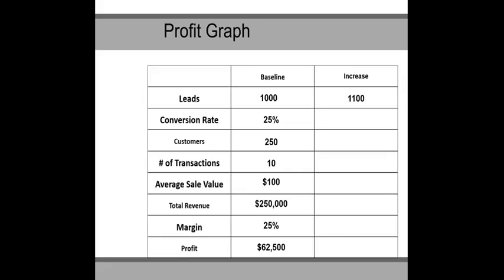With all these conversion strategies working for you, would you agree it would be easy to increase your conversion rate from our original 25% to perhaps 50%? Of course, but let's keep our numbers ultra conservative. Would you agree that conservatively you would have no problem whatsoever increasing your conversion rate a meagre 10%, from 25% to 27.5%? So now we're converting 27.5% of our 1100 leads, which totals 302 clients.